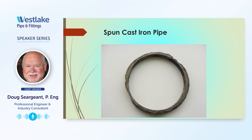And this is basically a ring of spun cast iron pipe that was in our system. You can see how the external corrosion has taken a lot of the pipe wall away. At about 6 o'clock, you can see where the corrosion has gone just about all the way through the pipe. It just hasn't fallen off, essentially, at this point. But the corrosion was very hard on the pipe.